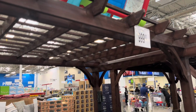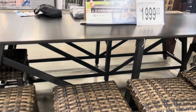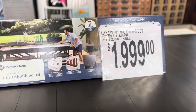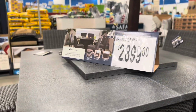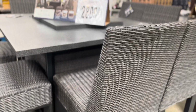But we're gonna get into this video. Let's go. So the first thing we see here at Sam's Club is this beautiful outdoor set. It is this table, and it looks like it's a game table. It's $1,099, and it comes with a 7-piece, and it comes with the stools. Look how cool that is. That is lovely. We have this other table set here that's $2,899, and it also comes with your chairs.